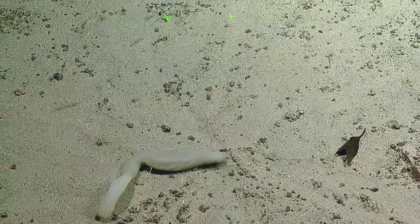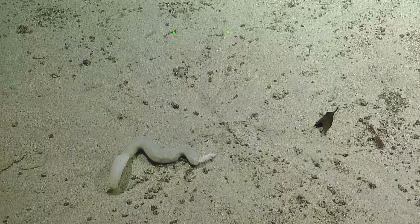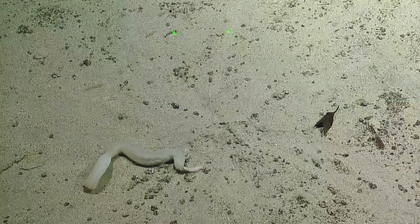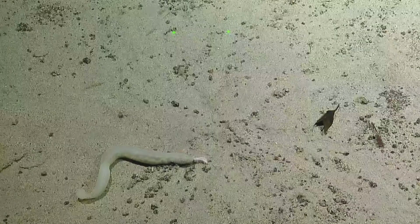Is he running away because we're here? Whoa. I've never seen the other end of one. Oh, a little polychaete worm is eating it? Oh my gosh. Look at that defense mechanism. It's fighting for its life.